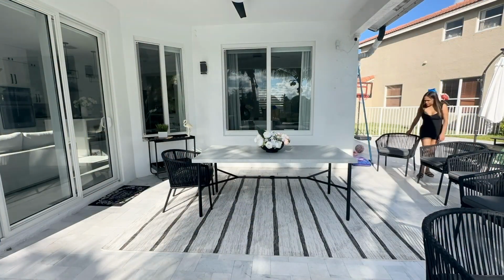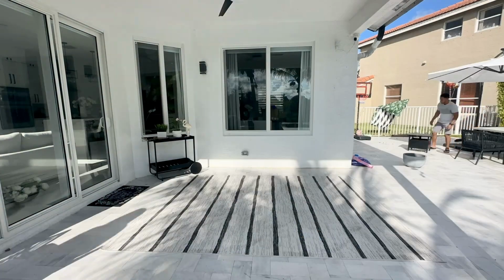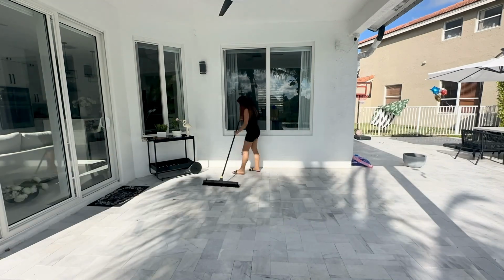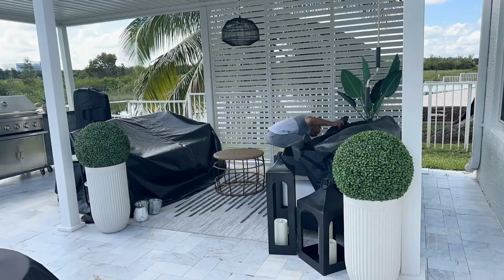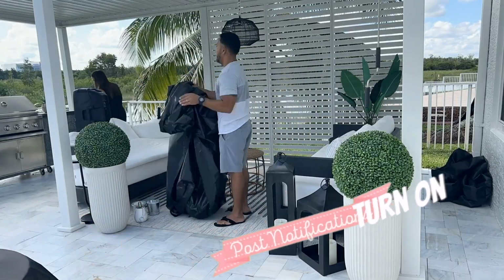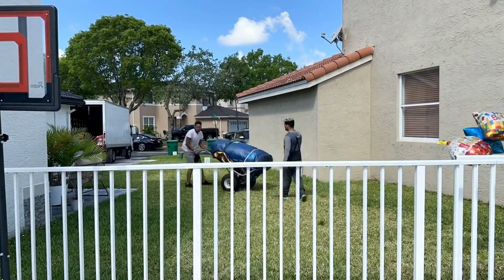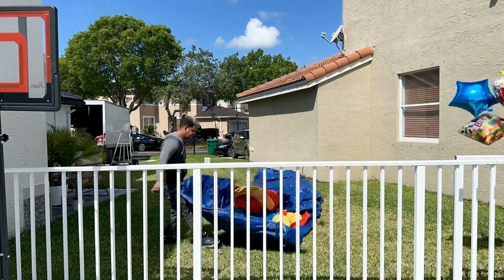So here we are. Hubby was cleaning the pool. Then I went ahead and started moving this table from here because this is where the birthday setup background is going to go, and we just gave it a quick cleanup, nothing crazy, because with the kids it's going to get all dirty again. The hubby removed the covers from the outdoor furniture and prepped the area, and boom, we just got the bounce house, and it was so cute with a Mario banner and everything.